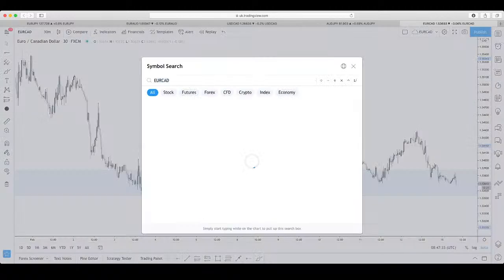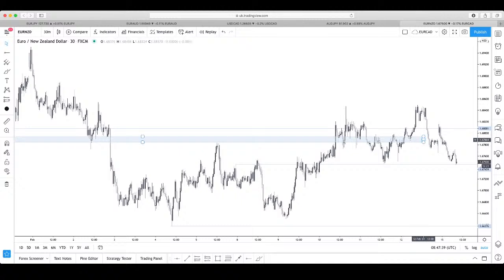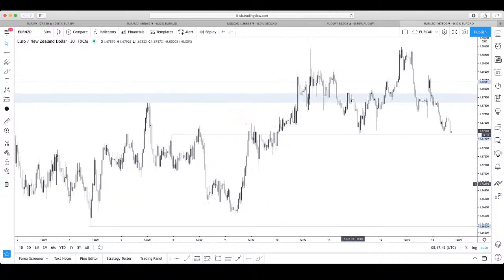What else do we want to look at? Euro New Zealand. We can see that we are now floating around the support region that we have in play at 57.50. Where we go from here is going to be largely dependent on this level. If we reject from this level, obviously range trading it back up to 68.50 makes a lot of sense. If we can break back below this, then firing into 166.70, then 166.20 makes a lot of sense for Euro New Zealand. So we're floating around this little level at the moment.